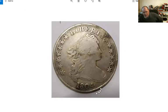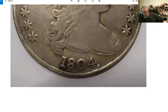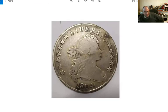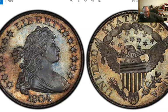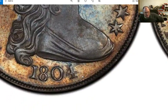Okay, how do you tell if your 1804 dollar is genuine? Well, the first thing you're going to look for is a pedigree, because there are 15 known examples. 15. That's 10 and 5 more. Another thing to look for, try the 4. There's no crosslet on the genuine article. There. See, the 4 has no crosslet, no little slash on the side over there.